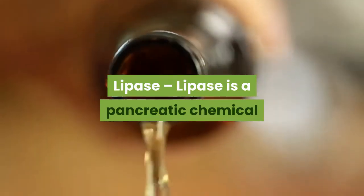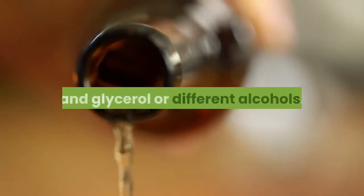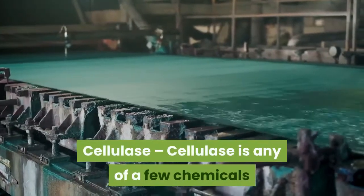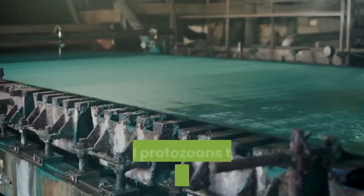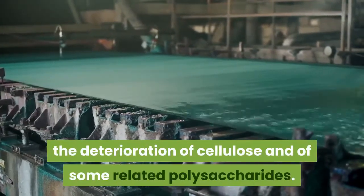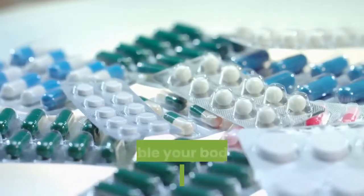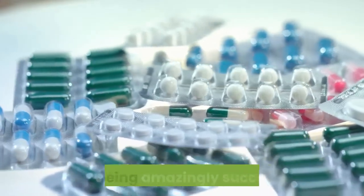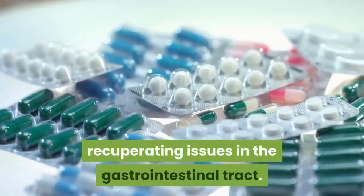Lipase. Lipase is a pancreatic enzyme that catalyzes the breakdown of fats to fatty acids and glycerol or other alcohols. Cellulase. Cellulase is any of several enzymes produced primarily by fungi, bacteria, and protozoans that catalyze cellulolysis, the decomposition of cellulose and of some related polysaccharides. Bromelain. Bromelain has been found to enable your body to process nourishment and absorb nutrients more efficiently, just as being extremely effective at healing issues in the gastrointestinal tract.